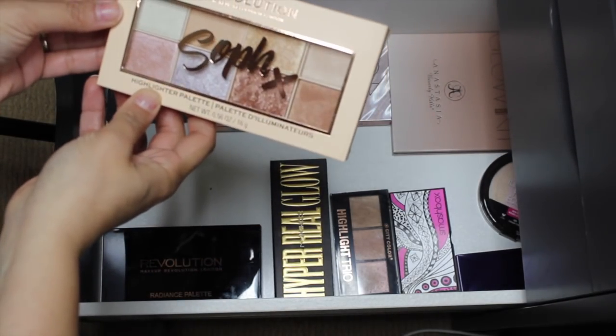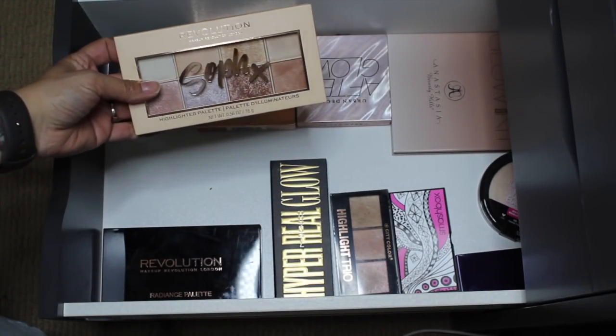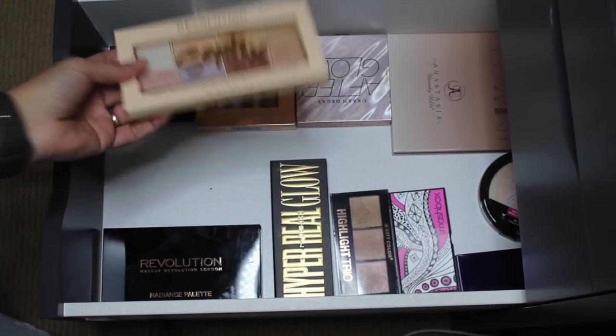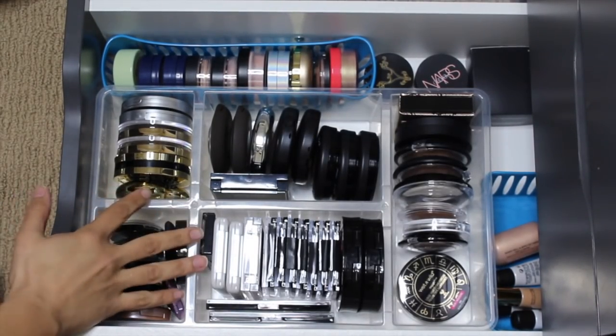No, honestly, I haven't tried it. This is the Revolution Soft X highlighting palette. I'm gonna pull this in. And then the last thing in here, the last drawer, is like single highlighters.